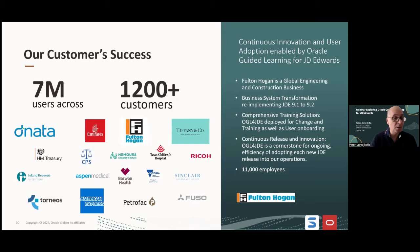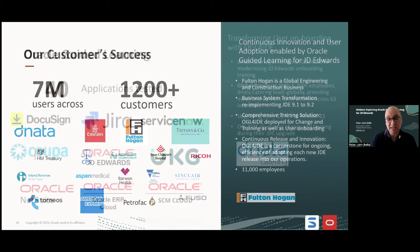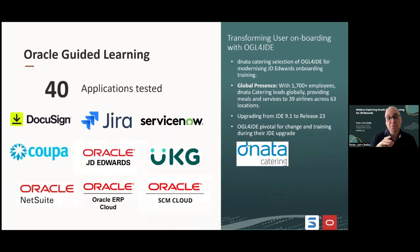And on the next slide, what we can see is that people think very often that Guided Learning only works on Oracle products. That is not the case. We have also tested the application on non-Oracle applications. And so we can confirm that it works as long as you are using a web application on HTML5 or above.